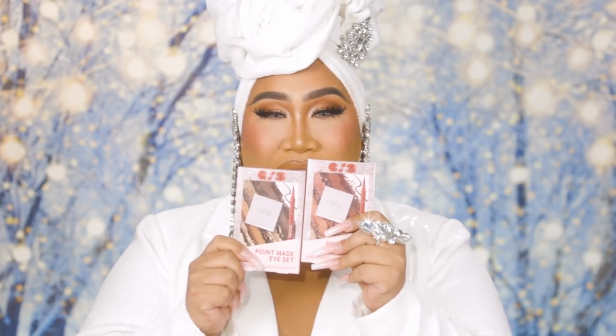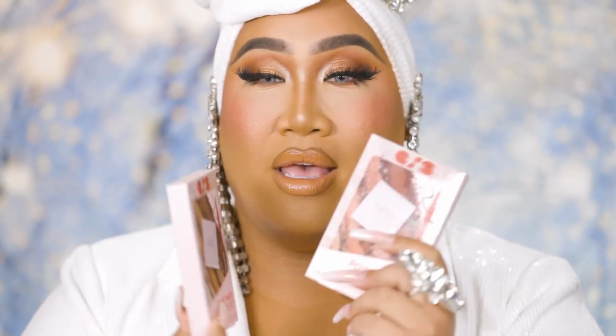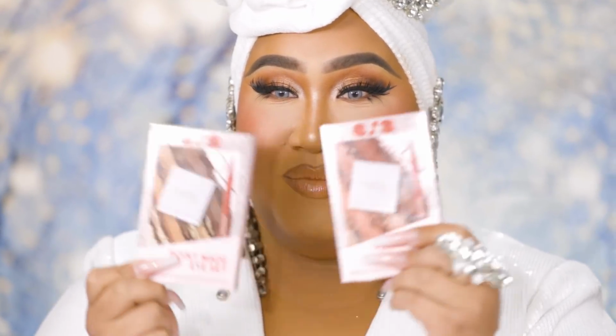And I'm so excited that we were able to kind of like shove these into a beautiful little box. And if you guys can see, the color is indicated on the outside. This is the brown color story with the Golden Cocoa swatches on the back. And over here, you could see the copper swatches on the back. But again, this is the Point Made eye set. They're so gorgeous. I'm literally excited to get these for my mom.